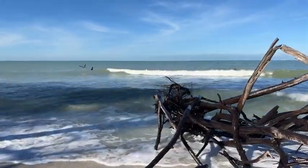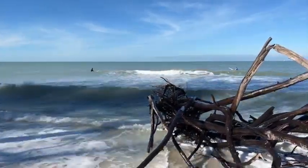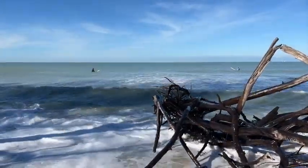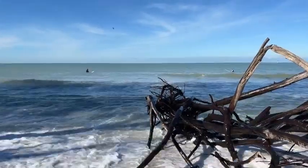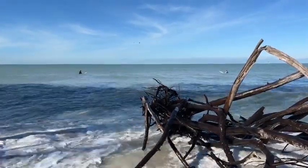Seems like some good ones. Ooh, that was a pelican. Just saw a bird in the corner of my eye. Take it easy, Joe. It's a cool place over here. Boy, there were some big waves smashing into the tree here just a few minutes ago. It's really amazing what happened over the weekend, you know, the whole beach was covered.